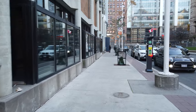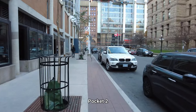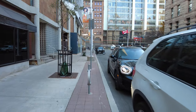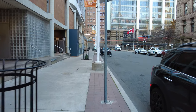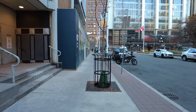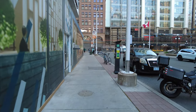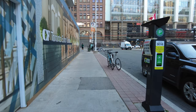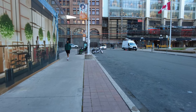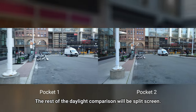And one of the reasons for that is the Pocket 2 does have a larger sensor, so it does handle low light conditions better. And one thing I've noticed with the Pocket 1 is sometimes the auto ISO tends to fall asleep. So if I'm in a well-lit area and walk around a corner and find myself on a street that's not particularly well-lit, the ISO will not adjust and I'll have to tap the screen to sort of wake it up. And I haven't had that problem with the Pocket 2.